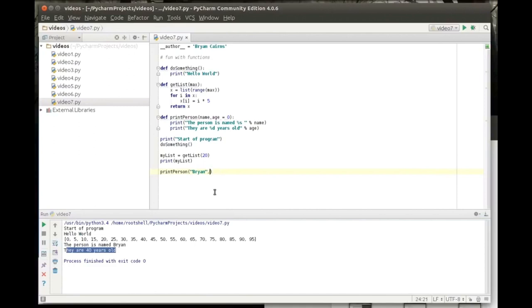Now, if we omit the age, what's going to happen? Person is named Brian. They are 0 years old. Notice how it used zero because that is our default value for that parameter. We could also do the same thing as name. Notice how if you supply the parameter, it will use your supplied parameter. If you omit it, it will use the default. Now what happens if you don't use the default and you still omit it? If you said runtime error, you were absolutely correct.